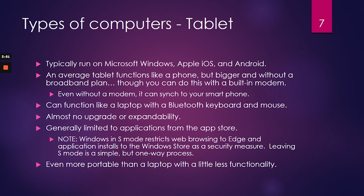So you can get your tablet to function pretty much just like a laptop as long as you have a Bluetooth keyboard and mouse. The only difference is you're going to be limited to apps, but there's certainly apps for browsing the internet, checking email, and doing office tasks.